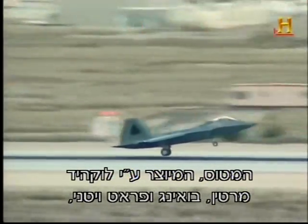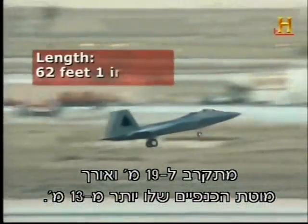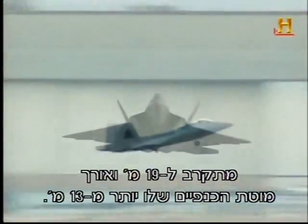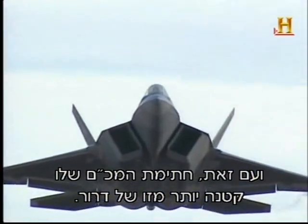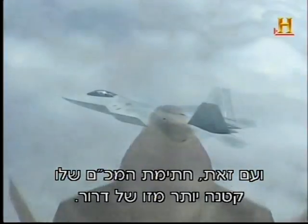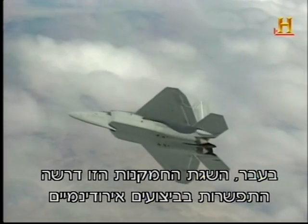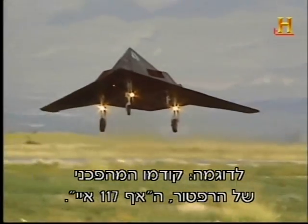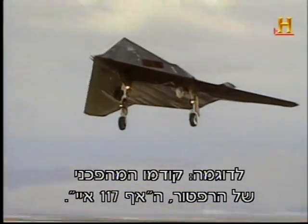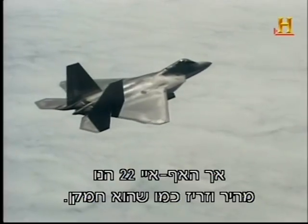Manufactured by Lockheed Martin in partnership with Boeing and Pratt & Whitney, it measures more than 62 feet long, with a wingspan of more than 44 feet. Yet its radar signature is smaller than a sparrow's. In the past, achieving such invisibility required compromising aerodynamic performance. Case in point, the Raptor's revolutionary predecessor, the F-117A. But the F-A-22 is as speedy and nimble as it is stealthy.